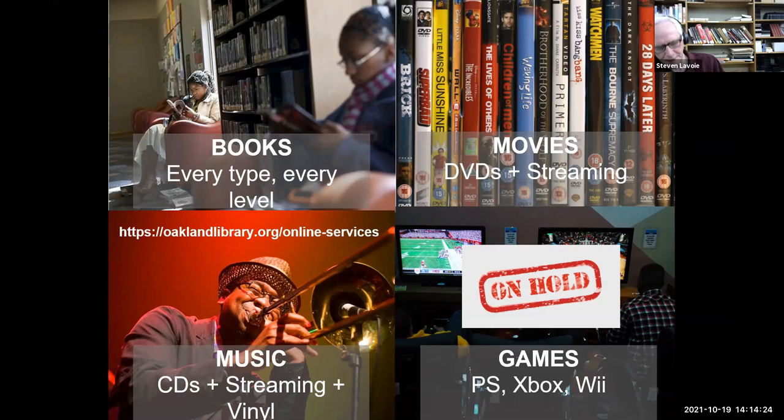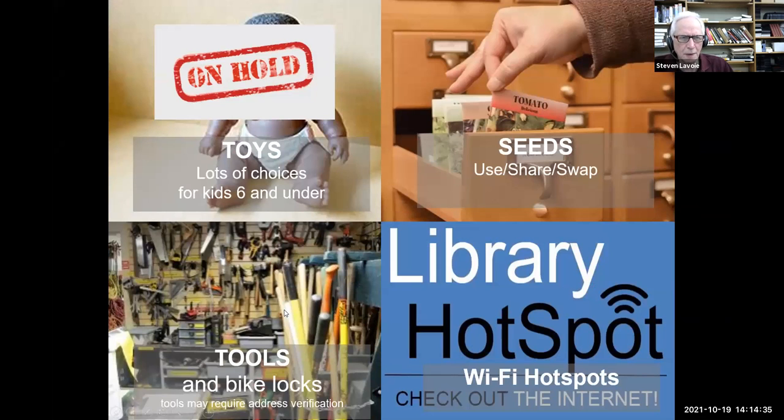We also have some video games that we can circulate. They're very popular, obviously, with the teens and the youngsters. And pretty much for them, you need to place them on hold. We also lend toys. We have a collection of toys that we lend for kids six and under, to young mothers and their caretakers. We have a couple of seed libraries where you can share and swap seeds.